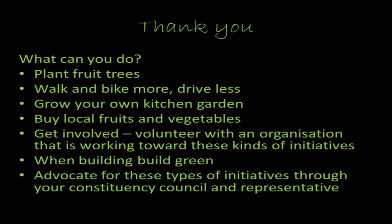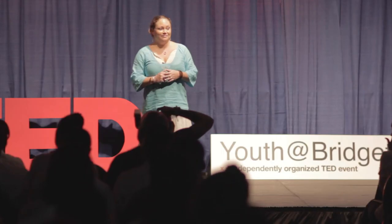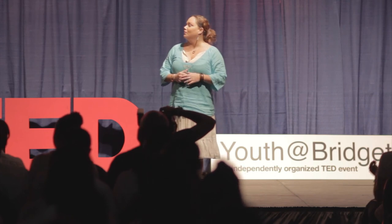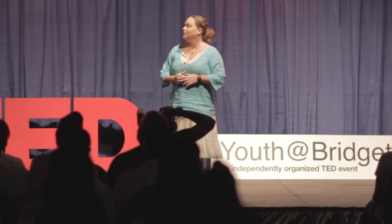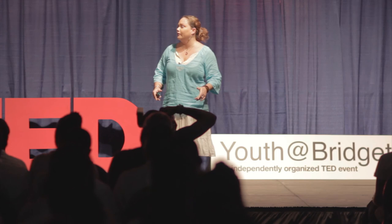Plant fruit trees. Walk more. Ride your bike. Hey, it might be a foreign concept, but try it out. Grow your own kitchen garden. And for any of these concepts, anybody interested in learning more, please come and talk to me afterwards. Buy local fruits and vegetables. Support your local agricultural economy and your economy in general.